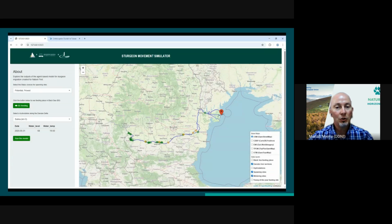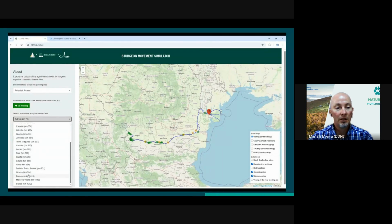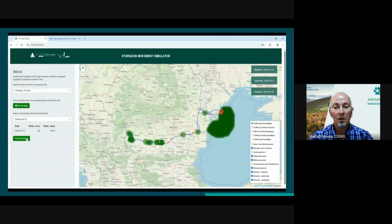The idea is to have the running model results by pressing the run model, but first of all we have to choose the station that we want to take into account, like let's say Tulcea or the other one to the end. But for this presentation, we took just Sulina into account, and you can see the most recent data. And we have to press the run model, and the script of Anna will run, and these are the results.